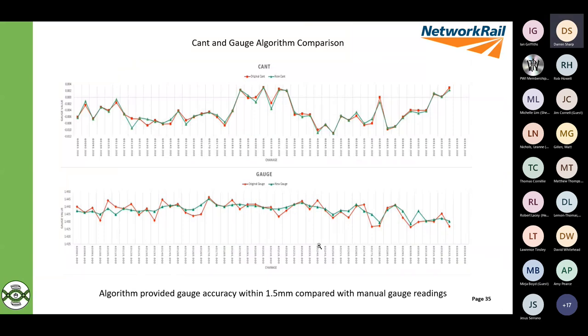And we did have to develop an algorithm for the cant and the gauge to make sure we get consistent data and consistent gauge readings, to take away the noise, to take away what could be an image that it's trying to measure that could be sort of blurring the view. So eventually we got the gauge down to 1.5 mil, compared to manual gauge readings across the whole of the S&C.